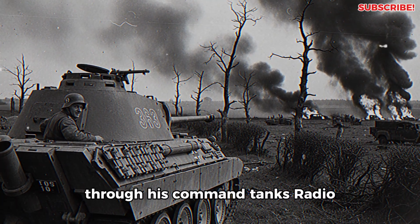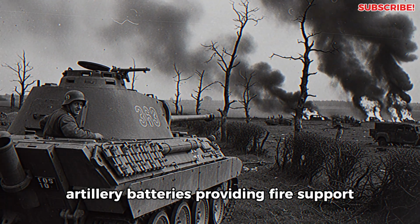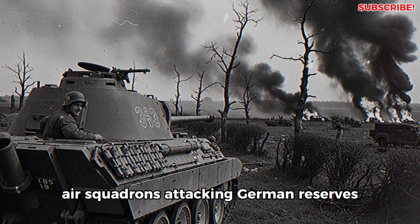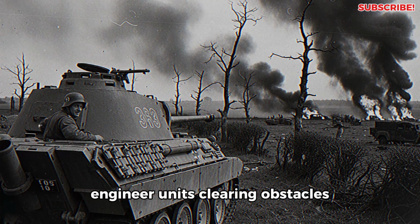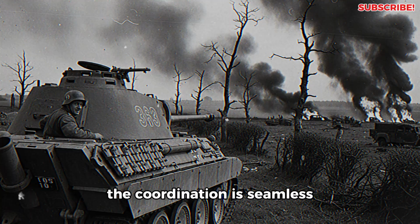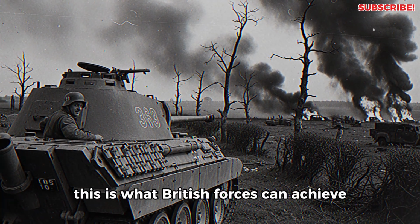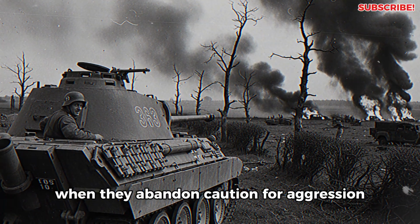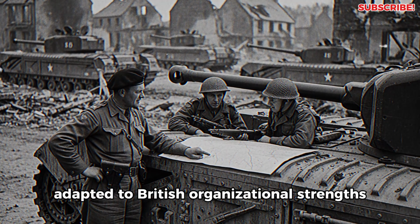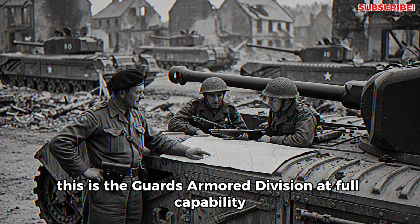Through his command tank's radio, Adair coordinates with supporting units. Artillery batteries providing fire support, air squadrons attacking German reserves, engineer units clearing obstacles, supply columns maintaining momentum. The coordination is seamless, efficient, deadly. This is what British forces can achieve when they abandon caution for aggression, when they fight with German tactical principles adapted to British organizational strengths. This is the Guards Armoured Division at full capability.